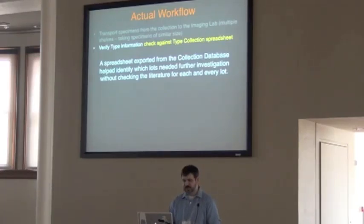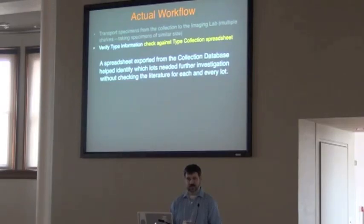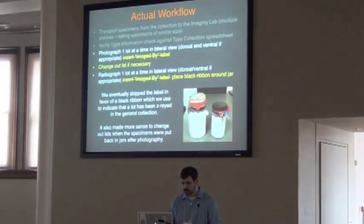And then that spreadsheet that was exported from the collection database helped us identify which lots needed further investigation, going back to the literature. Usually with instances of syntypes or holotype and paratype lots being mixed, we'd then have to consult the original description to find out which one was the holotype that we were photographing.